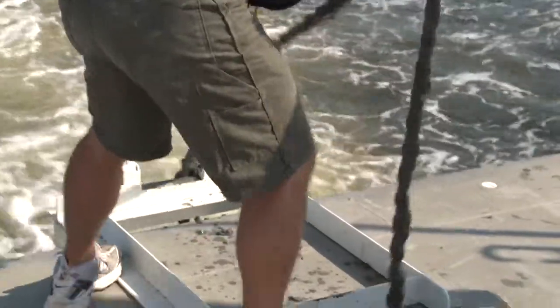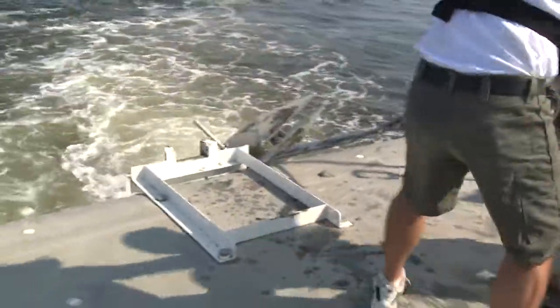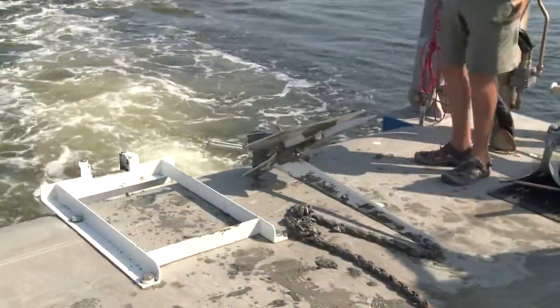We have additional data, but it's really hard to interpret because of that. In addition, though, when we pulled up the anchor, the first 15 feet of chain were massively embedded with mud, and the anchor brought up probably another 20 pounds of mud and shells with it.